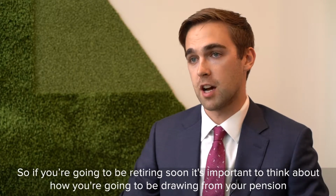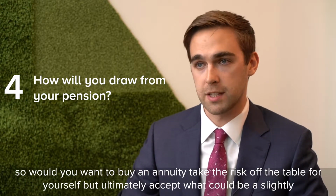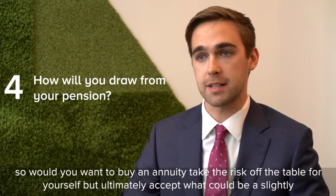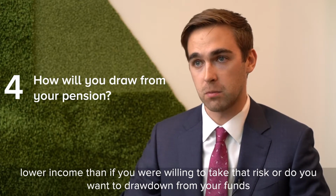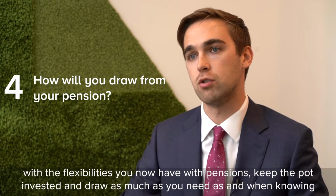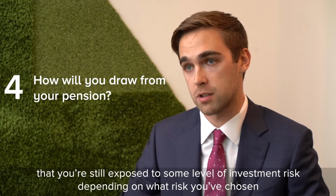So if you're going to be retiring soon, it's important to think about how you're going to be drawing from your pension. Would you want to buy an annuity, take the risk off the table for yourself, but ultimately accept what could be a slightly lower income than if you were willing to take that risk? Or do you want to draw down from your funds with the flexibilities you now have with pensions, keep the pot invested and draw as much as you need as and when, knowing that you're still exposed to some level of investment risk depending on what risk you've chosen?